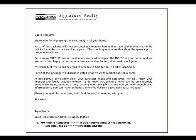You can print it up on letterhead if you have some. You customize it so that your contact info is at the bottom. Save that file, and then all you have to do is customize the first name for each letter. So the letter is like this.